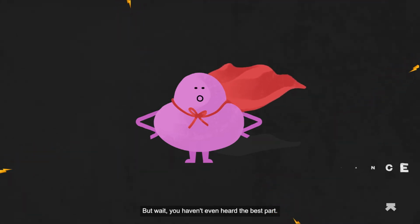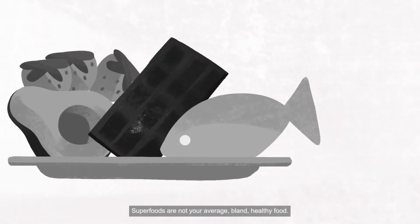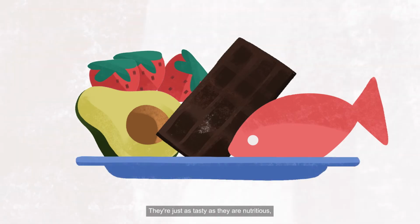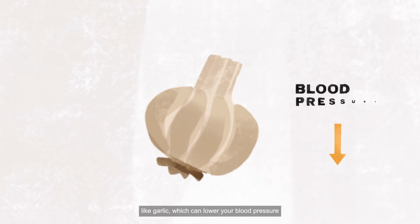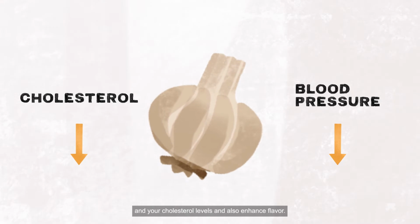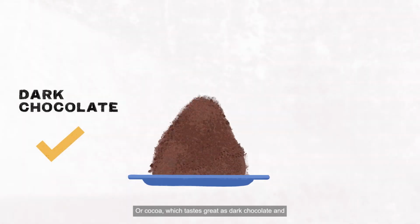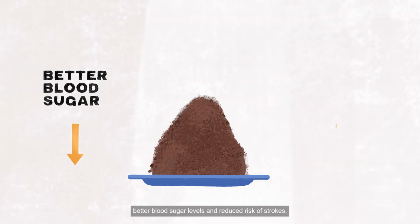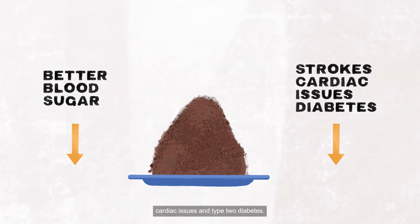But wait, you haven't even heard the best part. Superfoods are not your average, bland, healthy food. They're just as tasty as they are nutritious. Like garlic, which can lower your blood pressure and your cholesterol levels, and also enhance flavor. Or cocoa, which tastes great as dark chocolate, and is also packed with flavanols, which are linked to better blood sugar levels and reduced risk of strokes, cardiac issues, and type 2 diabetes.